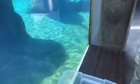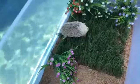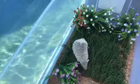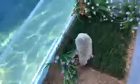Now, Claire wants to know what they eat, the Tenrec. Yep, Tenrecs are insectivores, so they are going to mostly eat insects as well as some fruits and veggies. Here at the zoo, we feed them mealworms, crickets, as well as a little insectivore pellet diet. And then they also get some fruits, veggies, and maybe some hard-boiled egg every once in a while. So they eat a wide variety of things.